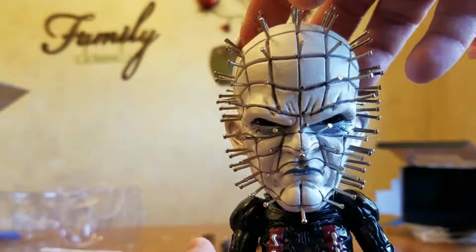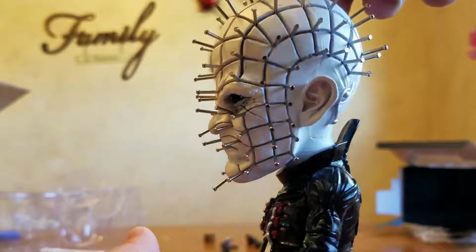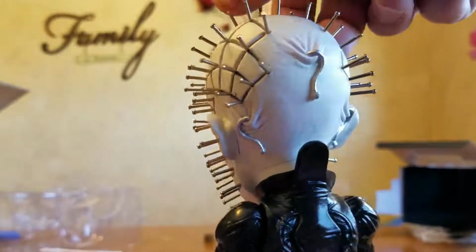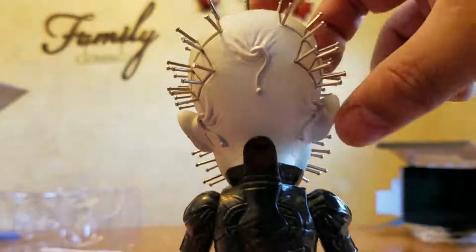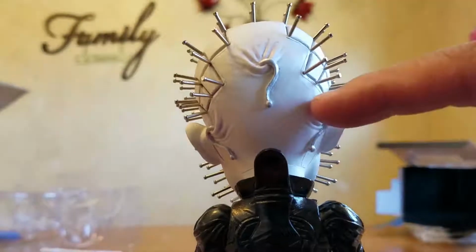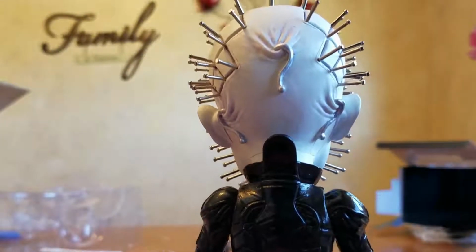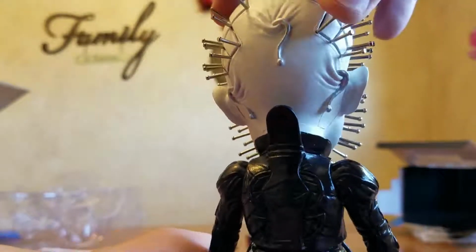Very well done. And as you come around the back and the ears, got a lot of detail. You can see the flesh where the hook comes down, where the flesh pulls into the hooks. You can see it. It looks like it's actually pulling in. Very nice. Very nicely done.